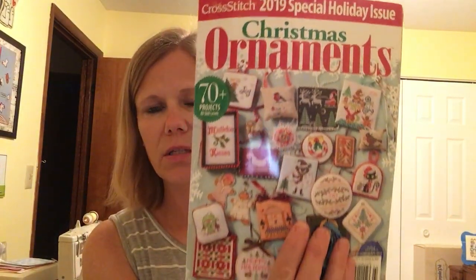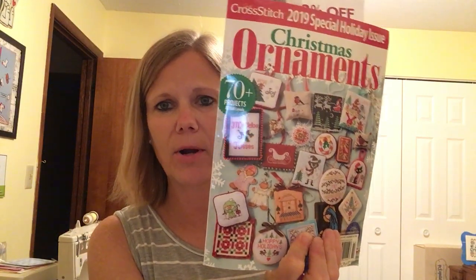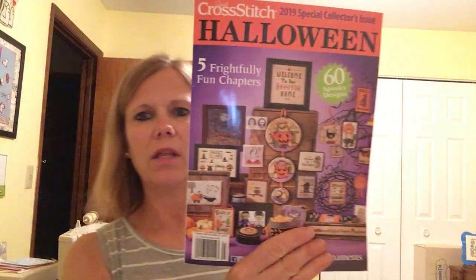We were out and about today, so I got the 2019 Christmas ornament issue. They had it at Barnes & Noble. I'm pretty excited. There are some really pretty ornaments in it. I got cross stitch crazy because there are some fun things in there, and I felt like I needed a little something. I also had gotten the Halloween one, and there were a lot of cool ones in there that I would like to do. So I'll have to get my tookus in gear and do some more stitching.